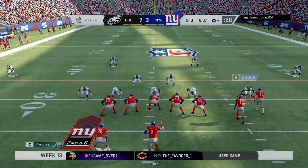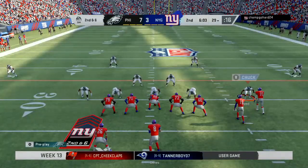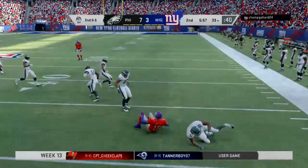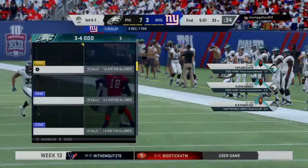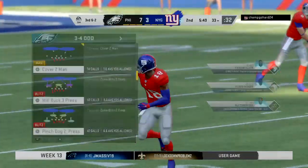2nd and 6, just inside the 30. Hey, defense, let's go. Pick it up, G. Mike 48, Mike 48. 2nd and 6. And he gets this one to Ridley, complete. He'll be hit down at the 33, 5 yards on the play. Brings up 3rd and 2.